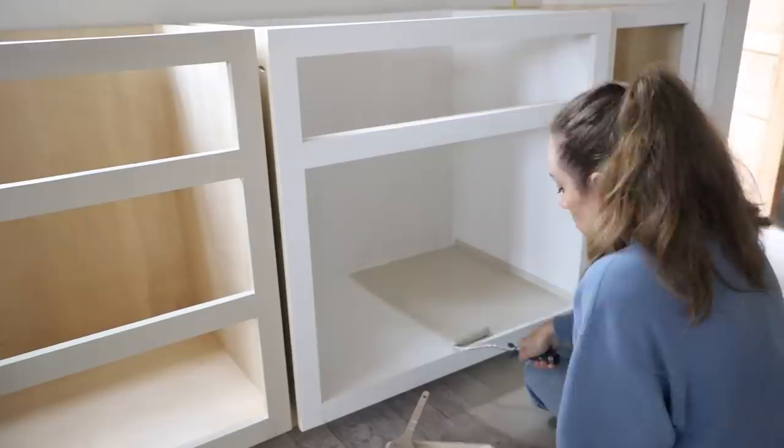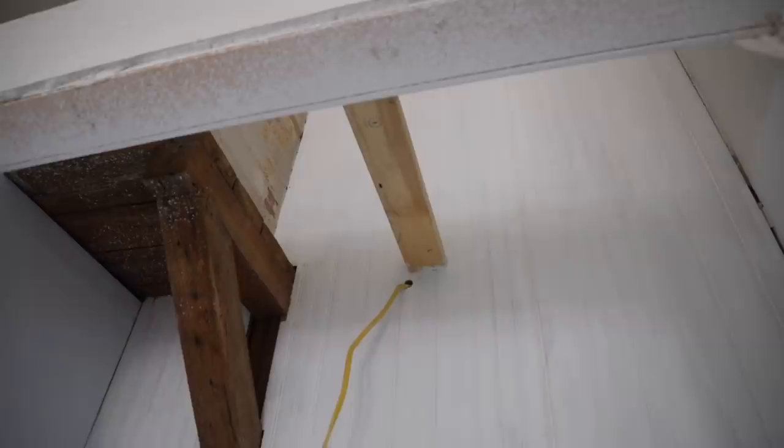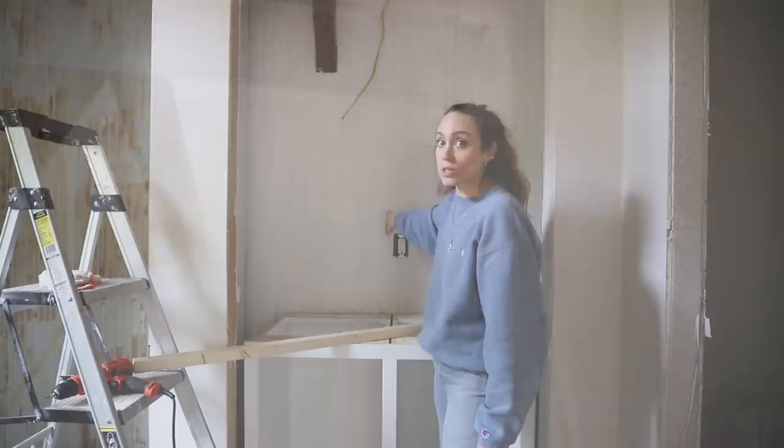Okay, so we made it back here to the coffee bar, and I need to do a ceiling. The room needs a ceiling. My goal and design for this was to continue the beadboard. So the beadboard goes up the back wall, and I wanted it to come forward on the ceiling. It's also easier for me to do beadboard versus drywall. I don't want to have to float anything.